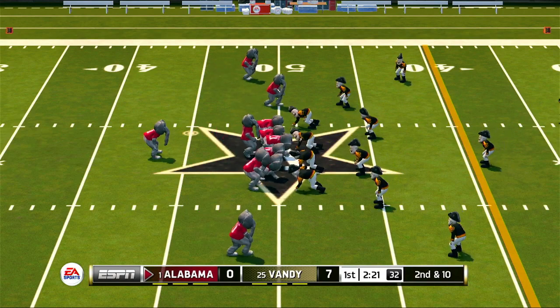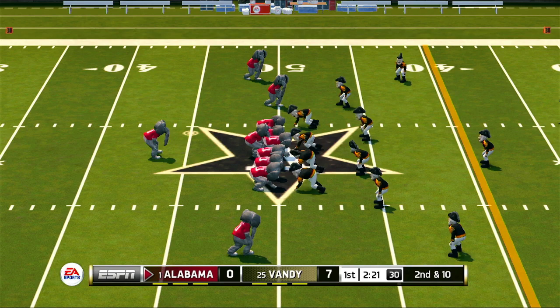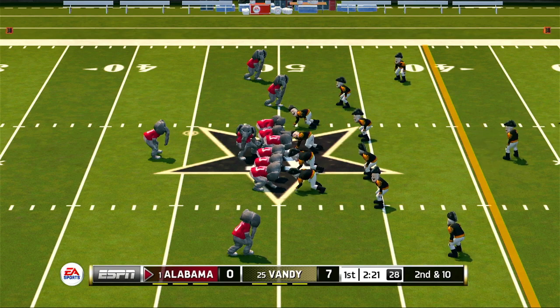536. 536. Black 5. Black 5. Hey, kill, kill, kill.